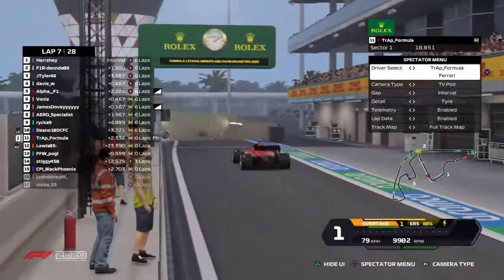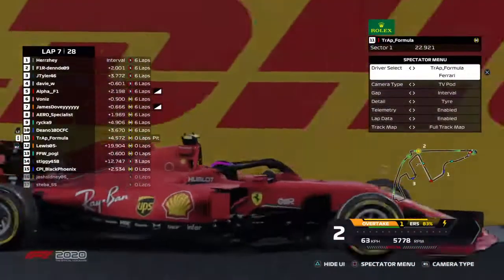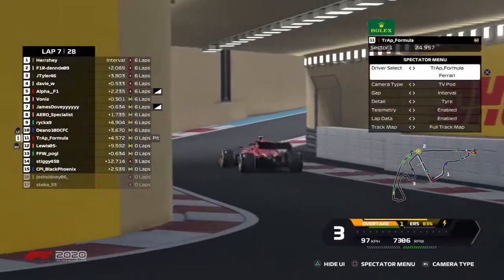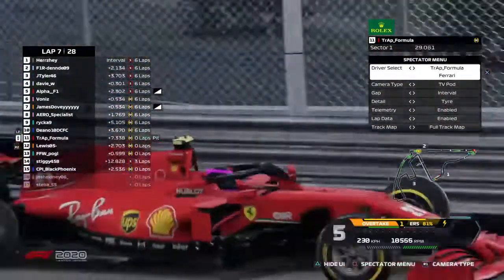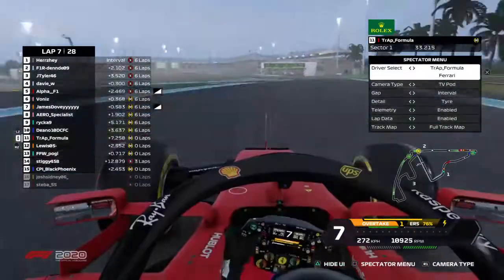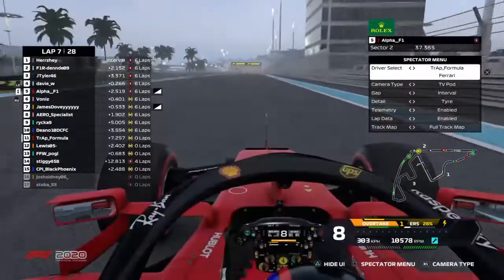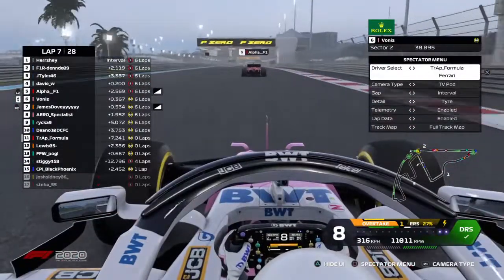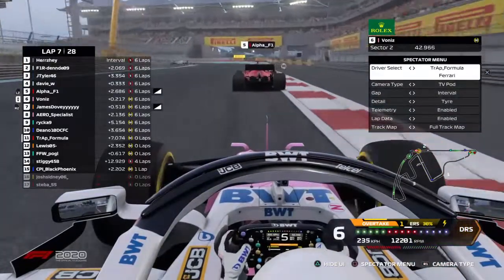This is a very tricky pit exit, but certainly Trap is not willing to let it stop him, as he is now going to come out the exit and should come out in P11. Yep, he does. But now Vonis is close behind Alpha F1. DRS, of course, gives you an extra 20 kilometers an hour down the straight.